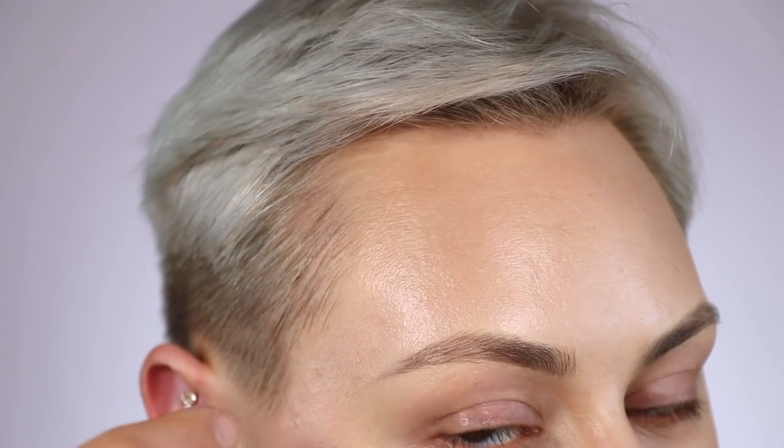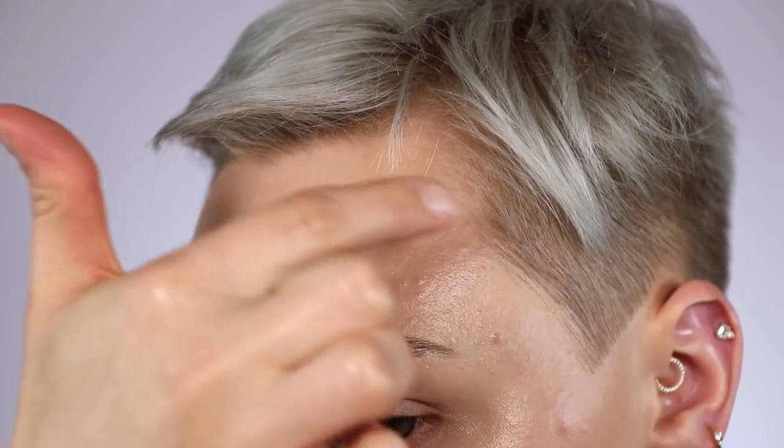The formula looks beautiful. It just melts into the skin on both sides, so nicely. This bronzer color definitely complements my skin much better. And then as far as the cheeks, it's a little tough because I'm breaking out over here and it just doesn't look quite as cute.